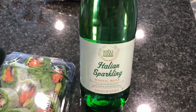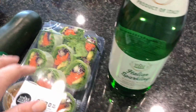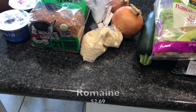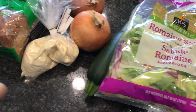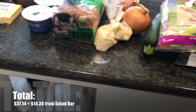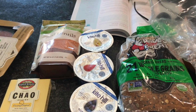And then I just picked up one thing of a sparkling mineral water, kind of like the Pellegrino, and then a bag of romaine salad. And that is it. But I think, like I said, we might have to pick up a little bit more lettuce or a veggie or two, depending on what we were planning for the rest of the week. But I think we can try to get through a lot of what we have and call it good. So this is my little haul for you today.